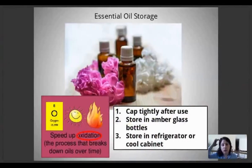And finally, I just want to talk a little bit about essential oil storage, and this plays into the safety of essential oil as well. So the process where the oils break down over time is called oxidation. Now, oxidation occurs for every essential oil. It doesn't matter what brand it is. All essential oils, once opened, once exposed to the elements, will eventually go bad.